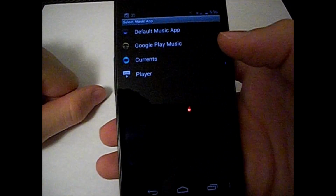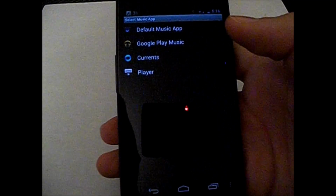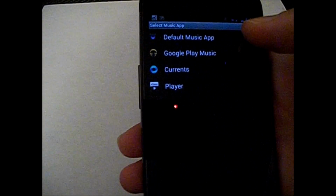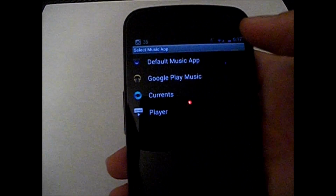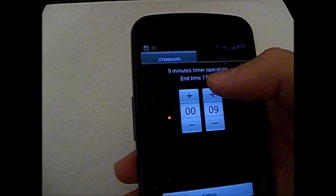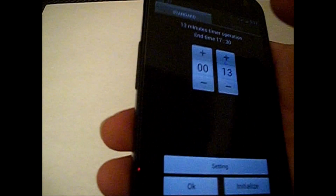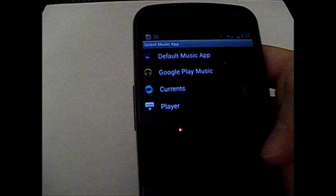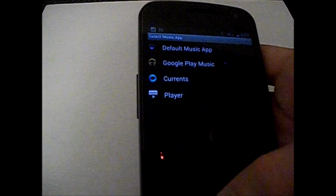Fifth app isn't really an app, it's a widget, which in itself I guess is an app. This is called Music Timer. Now what you can do with this app is, if you're somebody who listens to music while you sleep, there are some people who do, and maybe they don't want to ruin headphones, something, I don't know. So you can pick how long you want the music to play. So say you might fall asleep in 10 minutes, this will shut off in 13 minutes. And then you can also pick these different things to play where you want your music to come from. So we have the default, Google Play, Currents, and Xfinity, so like they have on-demand music on there, so that's a really neat feature that you can use it from different sources.